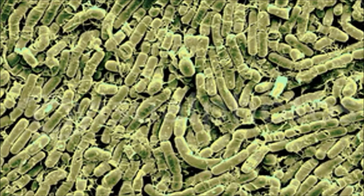Here we have Bacillus thuringiensis, a bacteria that produces a protein known as delta endotoxin. This protein is lethal when ingested by corn borers, because it binds to their gut walls and breaks them down, releasing gut bacteria into the bloodstream.